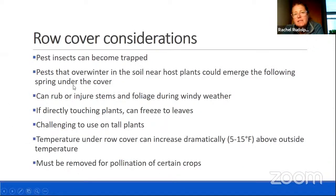And then some things to think about, right? So pests, insects can become trapped under there. So managing the crop before, if this is an overwintering situation, you want to make sure you're basically pest free before the row cover goes on, and especially if it's going to stay on, right? Because those pests can overwinter in the soil near those host plants and then emerge the following spring under that cover and be ready to go with a free buffet, right?